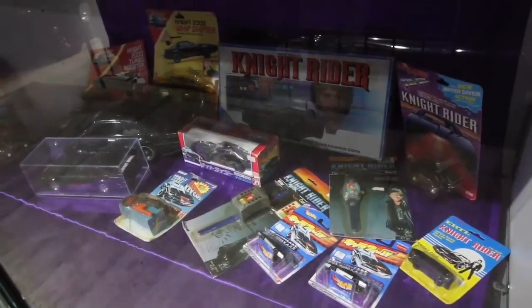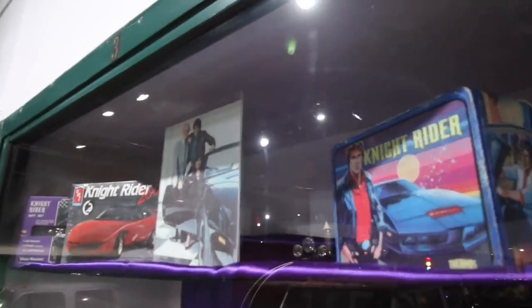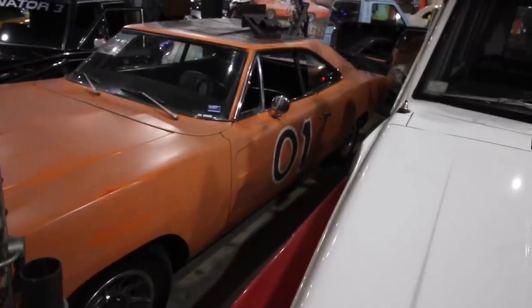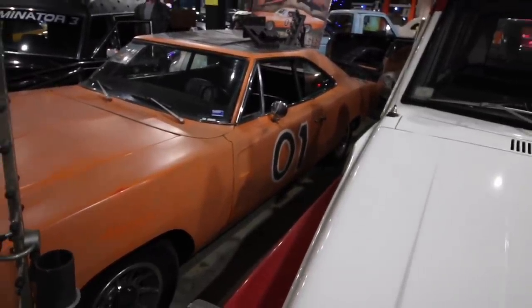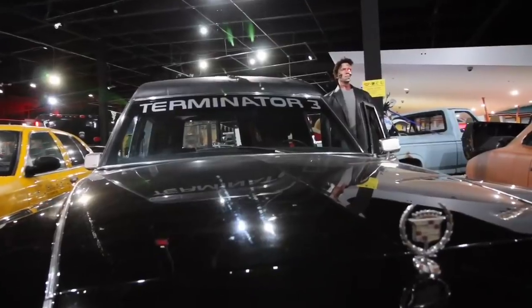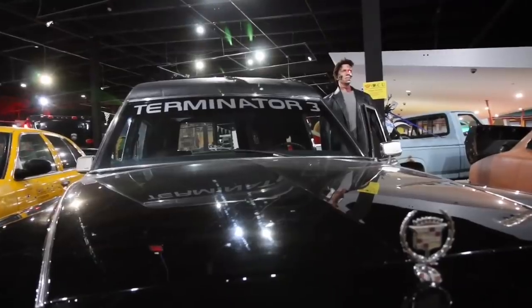This is pretty cool. A whole heck of a lot of Knight Rider paraphernalia on all three of these shelves, some collector items. Even though there were a heck of a lot of General Lees used in the TV series, the Johnny Knoxville remake movie utilized this particular one. The hearse from Terminator 3, Arnold sat behind the wheel of this thing.